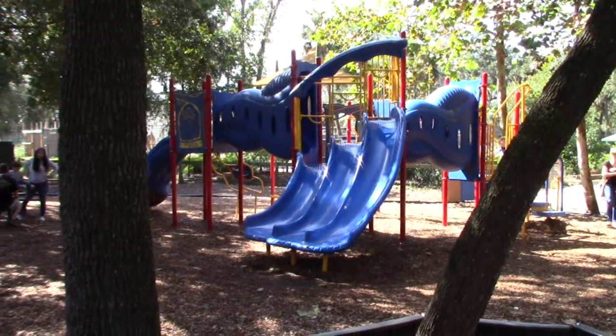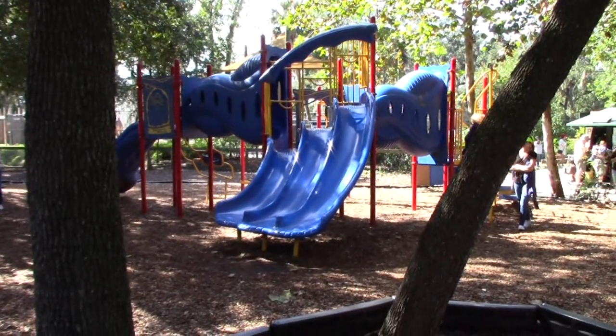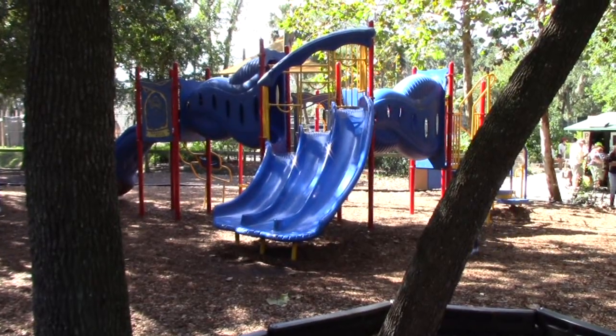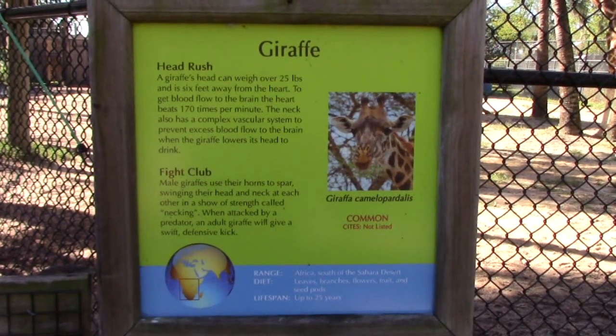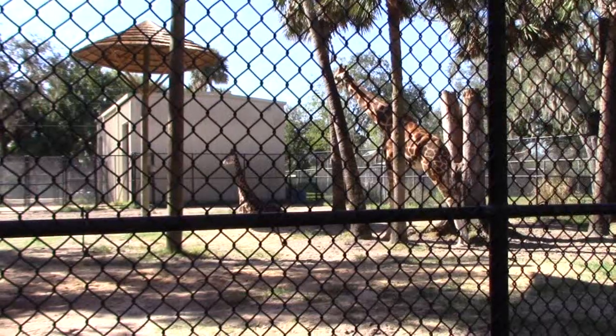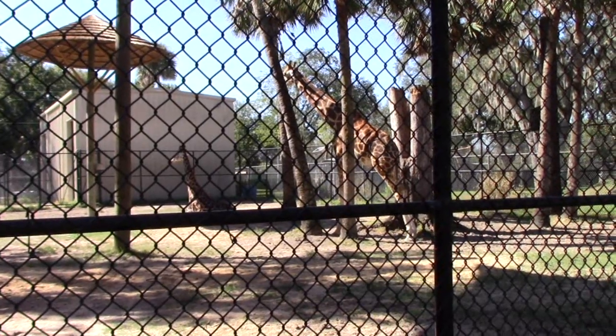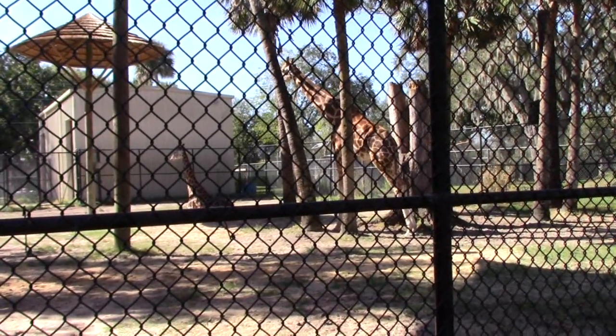All right, so in addition to the water pad play area, they also have a little park area, climbing stuff, slides. You got some giraffe. Are they even moving? Got two different types of giraffes.